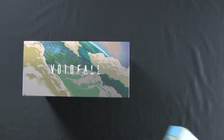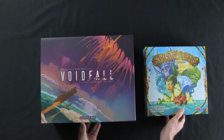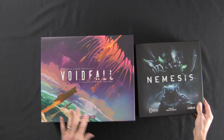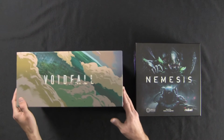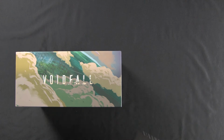Similarly, I've also got here Spirit Island, which is similar in size to Terraforming Mars. Again, just to give you some idea of the size of this box. And then I also grabbed the largest box I had up until this point. That's Nemesis. My goodness, it just looks dwarfed by comparison. That's silly. That's something. Wow. That's pretty cool, though. I know it's jammed full of stuff, so let's get into the stuff.